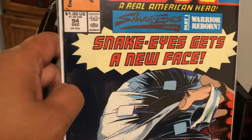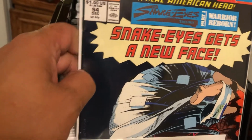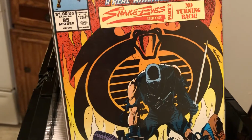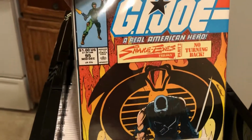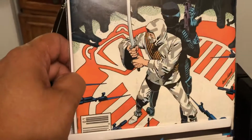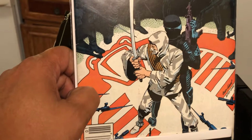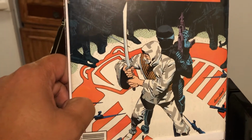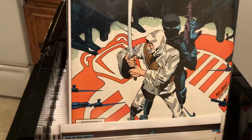Let's see. Part 1, Warrior Reborn, Snake Eyes Trilogy. Key issues here. Snake Eyes gets a new face. No turning back. One of my favorite covers here. Now this one I did have, it was signed by Larry Hama, but it got destroyed, so this is a replacement I had to get. I'll try to get him to sign this one.